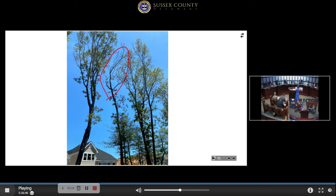DNREC, but also those native species need to include milkweed species to provide habitat for federally endangered monarch butterflies. So that would be common milkweed, swamp milkweed, and butterfly weed. Those are all the native host plants. So I hope that you might do that, and that you might also talk to your P&Z commissioners and get them to make that a condition of approval.